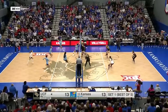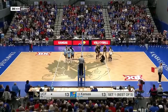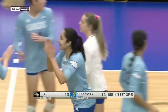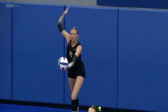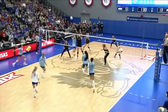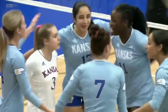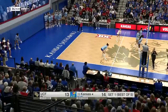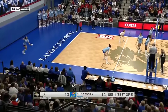Another good serve. El Nadi. El Nadi is finding a gap and taking advantage. So Cameron Turner up high to get this because this was a difficult serve once again. This ball was tight to the net. Cameron Turner, though, able to elevate, get her hands on it. And Aya El Nadi continuing a perfect afternoon. 5 of 5. 5 kills, no errors on 5 attempts.